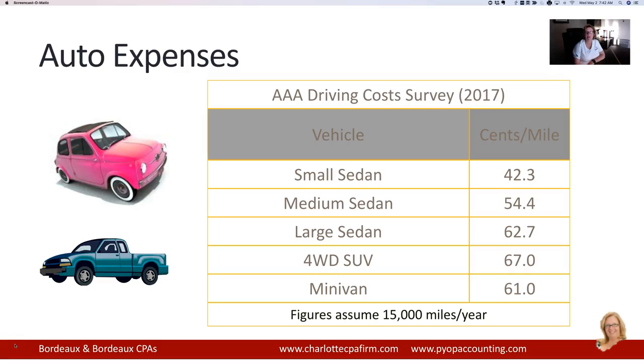Hi there. I wanted to talk to you about automobile expenses. We get a lot of questions about the best methods for keeping track of mileage. So let me share some of those with you and tell you how the auto expenses deduction works.